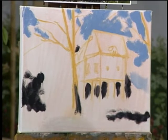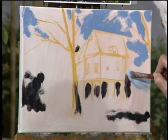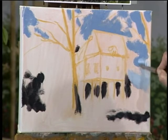So this little house was one of the first things that we saw as we were traveling down the river. I think we were on a little tributary, a little side part of it.